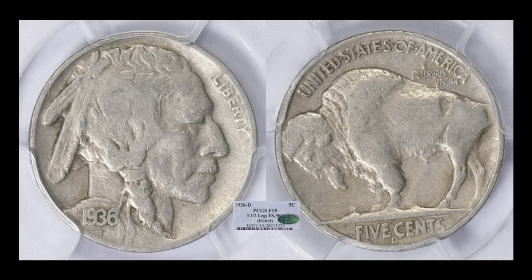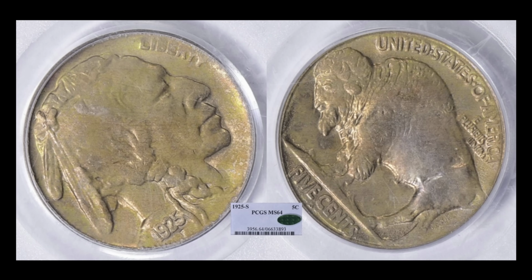It's the FS901 as well in the Cherry Picker's Guide. This one has been well known for years and incredibly tough to locate, especially if you're cherry picking it. We do have this one here as well. The coin was rotated in the slab holder, just kept it that way.